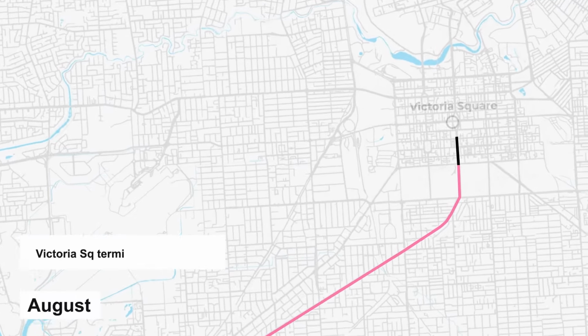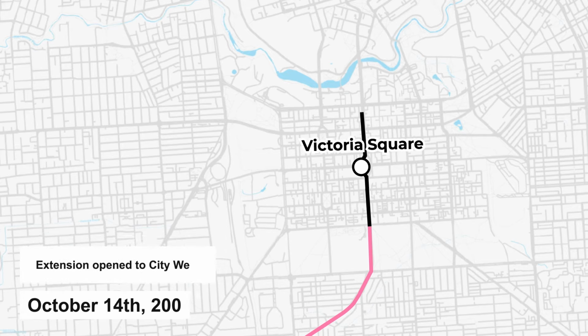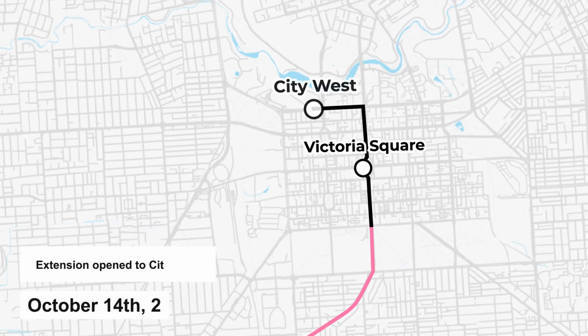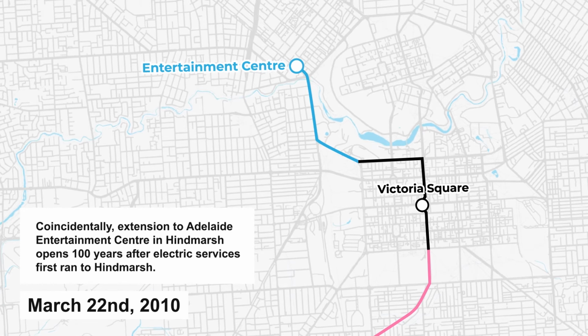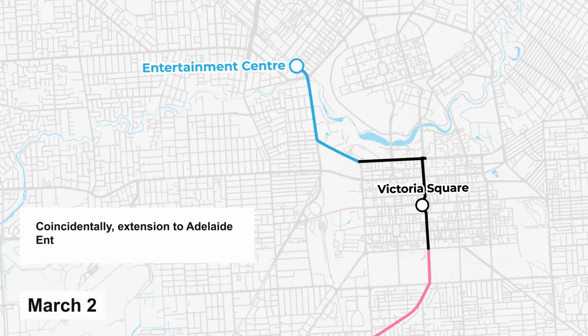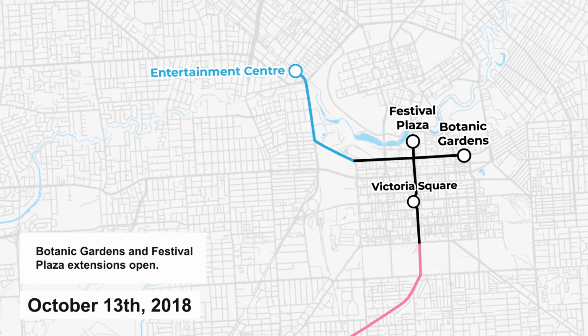August 6th, 2007. The Victoria Square terminus is moved from the centre to the western side. October 14th, 2007. An extension is opened to the new City West terminus. March 22nd, 2010. An extension to the Adelaide Entertainment Centre in Hindmarsh is opened, exactly 100 years after electric services first ran to Hindmarsh. And on October 13th, 2018, the Botanic Gardens and Festival Plaza extensions open.